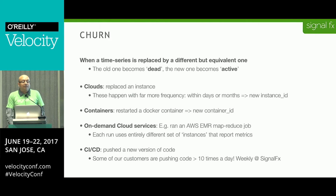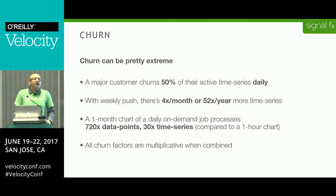Docker containers: that happens when I restart, for example, a Docker container. It comes up with some new unique Docker container ID, which means the old one died and the new one came up. And containers tend to be very ephemeral, so this can provide a lot of churn in your system. And then on-demand services. For example, let's say I have an Amazon Elastic MapReduce service that I spin up every day, and when I'm done, I tear it down. Over the course of a month, I'll have 30 times as many time series, because every day I'm getting new Amazon MapReduce instance IDs that are coming up, right? And then let's say you deployed a new version of your software. Now all your application metrics are reporting with a different identity. So this tends to add up, and it can be pretty extreme.